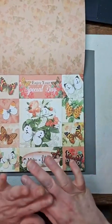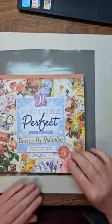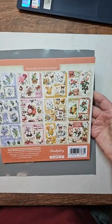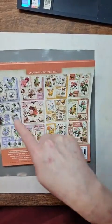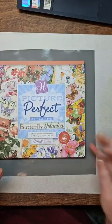Look at how freaking fantastic this is. So this is basically, let me show you on the back side so you get the whole picture. It's basically like a rainbow of images. So you've got your reds, your yellows, your pinks, and your purples. But they're different, and they can all be mixed and matched.